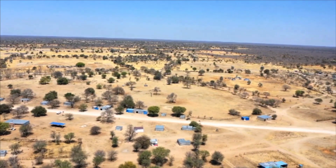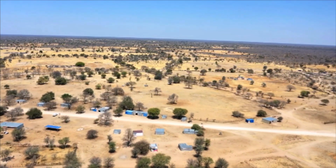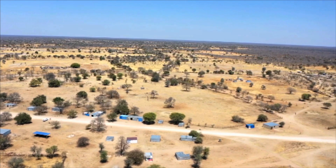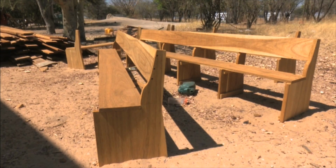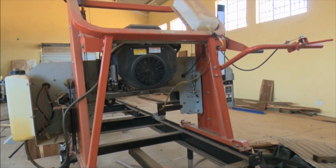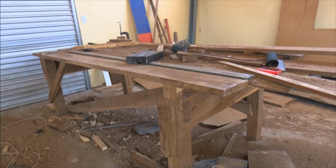Currently, they have different community projects in Okongo Community Forest. Let me start with a carpentry project. They have a carpentry project where they produce furniture like beds, chairs, tables, and others. They sell those products to different customers. They also have a camping site.